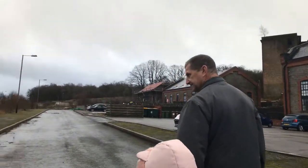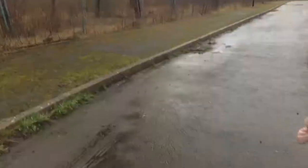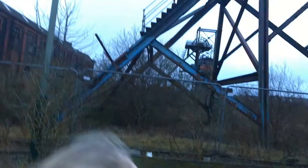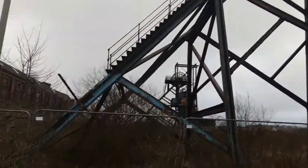My grandpa here thought it was demolished, but it's actually still standing. As you can see, we can imagine it. That's where all the drams would come up, and that's where all the people would come. You could actually imagine it.